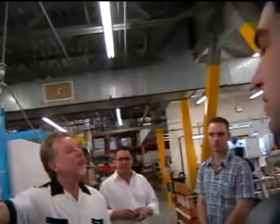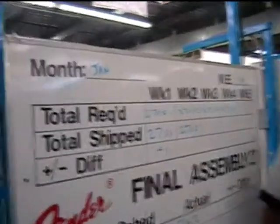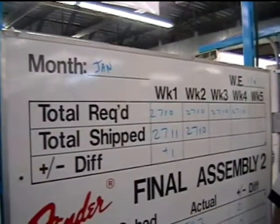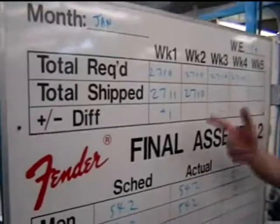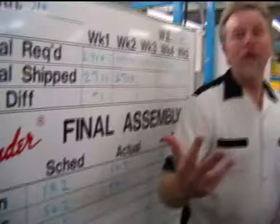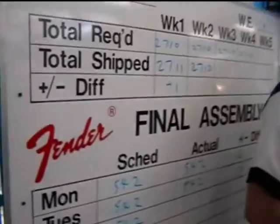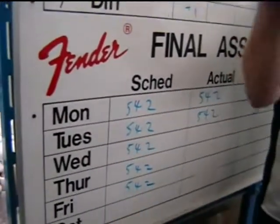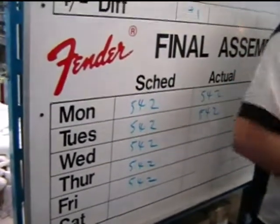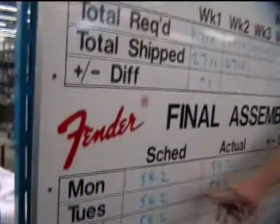About this, 542 guitars every day. This is our little production. Over 2,700 guitars per week. So again, we want to make sure everybody in the factory knows what the company's goals are, these numbers, how important it is. It's not just the guys up in the front office knowing about that. Everybody in here needs to know where they fit into creating that number.